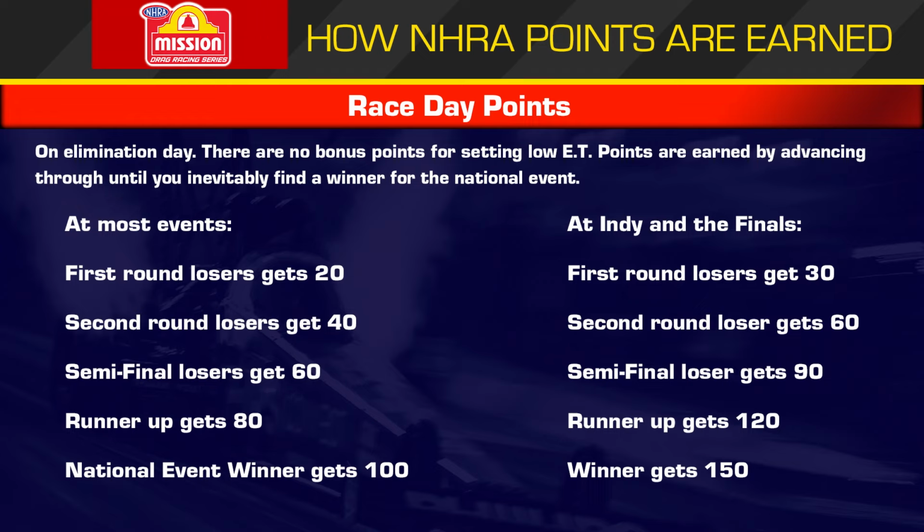Same rule applies for the points and a half, except this time you'll see 30 points for the first round, 60 for the second, and so forth, and you get the idea. First round gets 30, second gets 60, semifinal losers get 90, runner-up gets 120, and winner gets 150. So it's a big swing when you go into those next 2 races because now you get points and a half, and it opens up a lot more opportunities for drivers to earn points to try and win the championship.